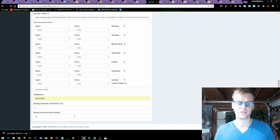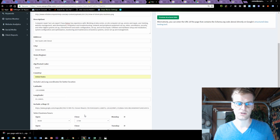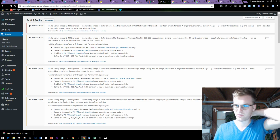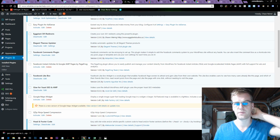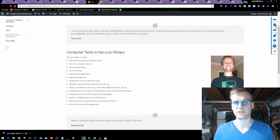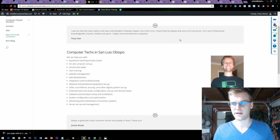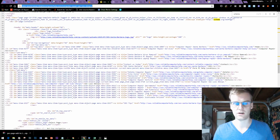You'll see some of these tools actually enable you to do price range, and some of them don't. The cool thing about price range is you actually get a price range snippet underneath as well. I'm probably just going to skip that because I don't want to have to figure out the code for that right now. So let's just try to update that and see if it took away the major error.